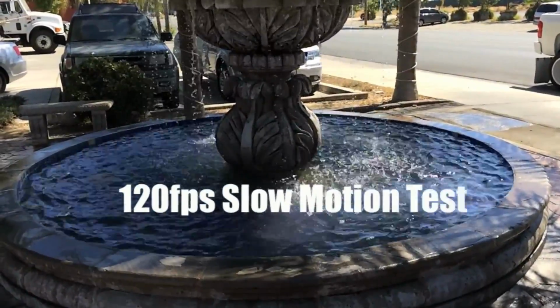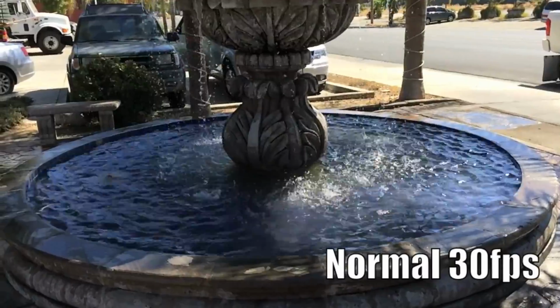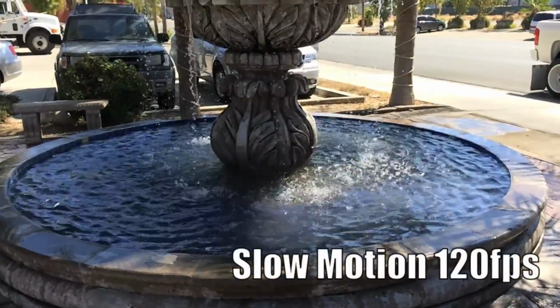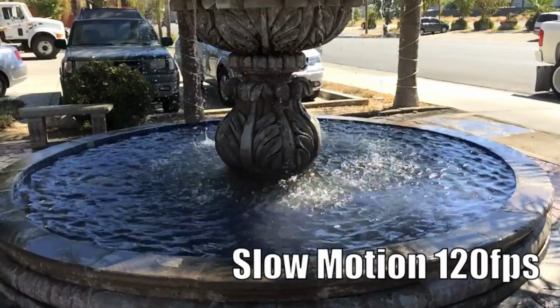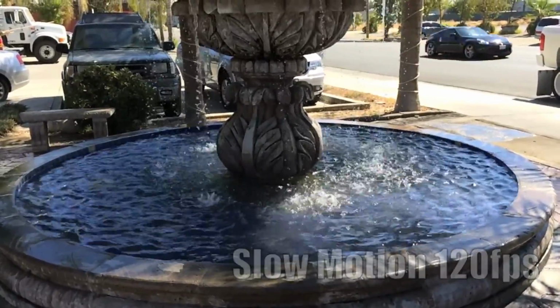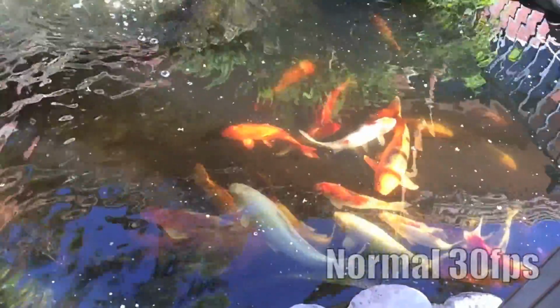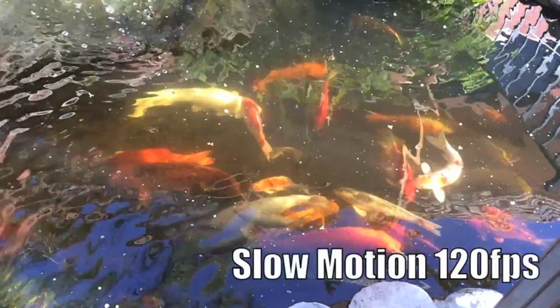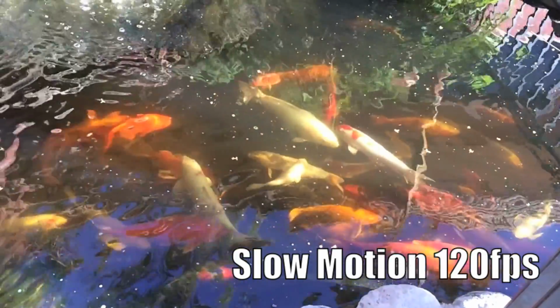Next up was the 120 frames per second slow motion test. You can see here this is at normal speed at 30 frames per second, and on this new 5S you can adjust where you want the slow motion to begin and end throughout your footage. And here's a quick example of how you can do that. You can see the slow motion feature at 120 frames per second. Here's one last example with some fish. We're at 30 frames per second, and now we're at 120 frames per second, and I must say that this is a pretty cool feature to have available on your smartphone.